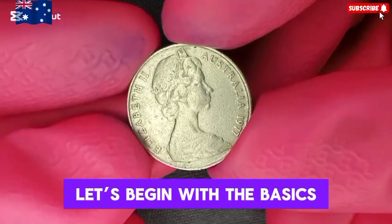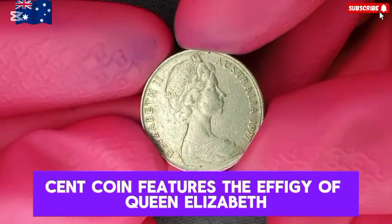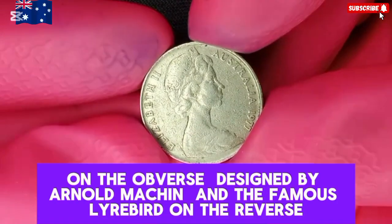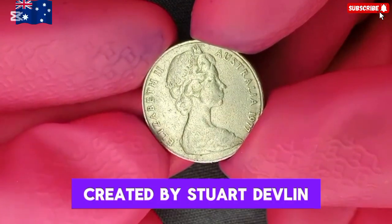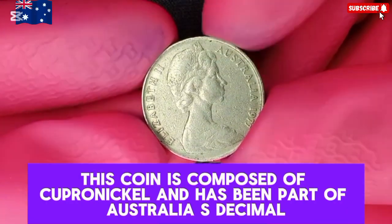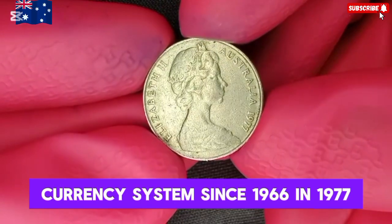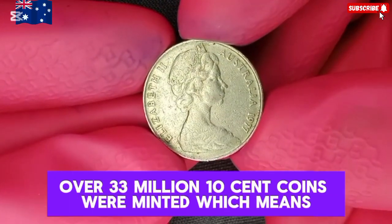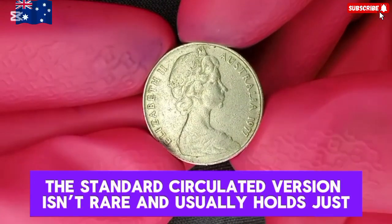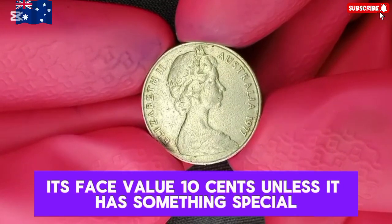Let's begin with the basics. The 1977 Australian 10-cent coin features the effigy of Queen Elizabeth on the obverse, designed by Arnold Machin, and the famous lyrebird on the reverse, created by Stuart Devlin. This coin is composed of cupronickel and has been part of Australia's decimal currency system since 1966. In 1977, over 33 million 10-cent coins were minted, which means the standard circulated version isn't rare and usually holds just its face value, 10 cents, unless it has something special.